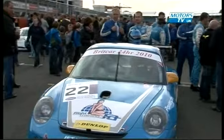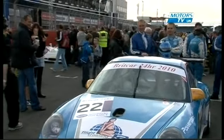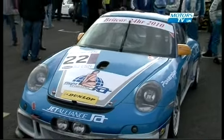We have a good position on the grid, but it goes 24 hours, and if you just have a look around, all the cars are actually stronger than our car. So we try to stay out of every fight at the beginning, and then let's see what will happen after 6 hours, 12 hours, and so on. And I think overall our chances are not bad, but we have to stay out of trouble. I mean, everybody tries to do the same, but yeah, let's see.